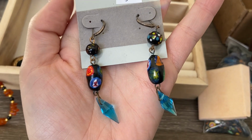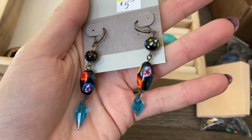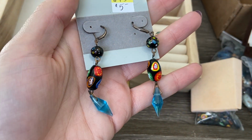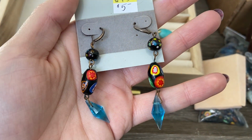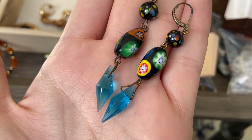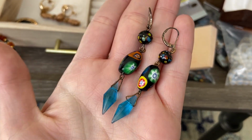Next we have these earrings, which I loved. Obviously I'd shared those other Millefiore style beads that I picked up, but I also found these earrings that I thought were very interesting. I can tell that these little clasps here were sterling, and they are, and you have the two Millefiore style beads and then this interesting little glass drop. I don't know if somebody put these together later with vintage beads or what, but I thought they were quite beautiful and worth $5. So really beautiful.